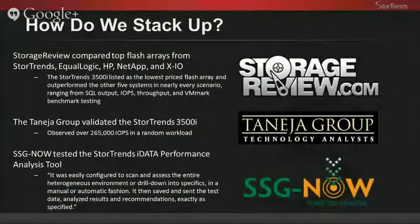So now a lot of you guys are like, well, StoreTrends, that's great, I still don't know who you are. Well, we actually did a project with StorageReview to compare us against EQ, HP, NetApp, XIO, Dot Hill, whoever, to really show our performance and how we step in there. Absolutely unbiased, unpaid for. You guys go to that website, check it out. Tanasia Group, this was paid, but they came on site and validated our performance metrics, IOPS, throughput, and all that kind of stuff, and even some Exchange tests. And then SSG-NOW, for the guys looking at iData and wanting to make sure this thing's secure, they went through and tried to break into the encrypted file. They couldn't. We gave them the key. Once they did get in, they only saw performance metrics. So that's kind of nice there.